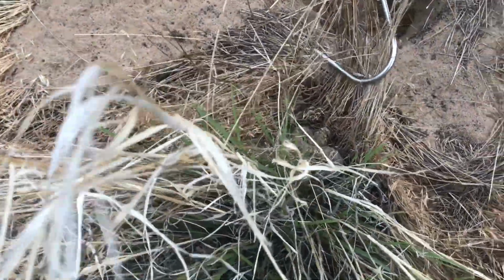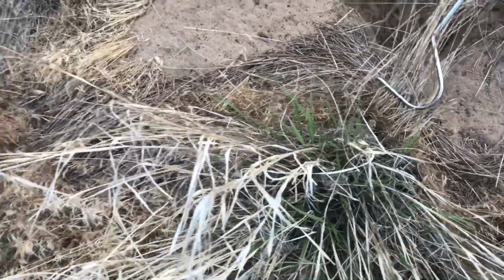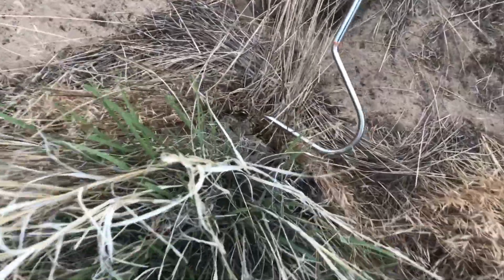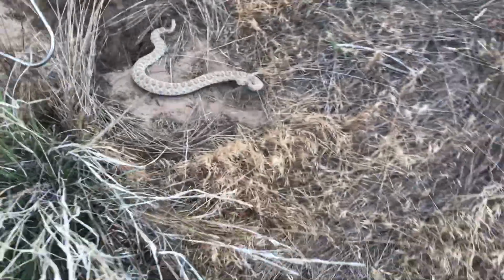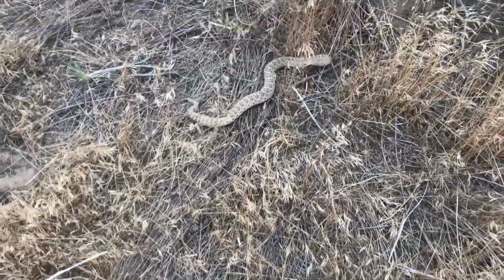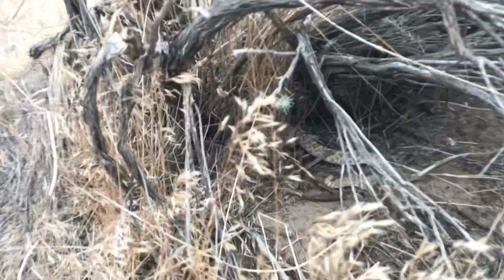Another rattlesnake. I only found it because I could hear it all of a sudden start rattling in the bush that I was pretty close to. Just a little guy down there. Gonna try to get it out real quick. Oh, there you go. He's a feisty one though. There he is. Try not to let him get in the... Man. Alright, we might just let him go because he's getting back in there.